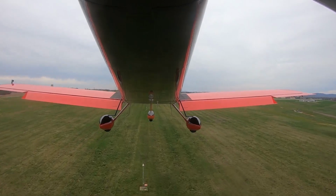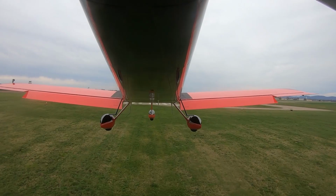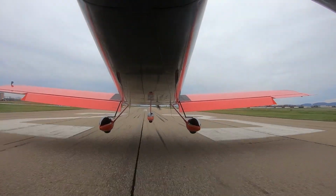14 Yankee, number 2 following aircraft, almost over the numbers, runway 23, cleared for the option. 14 Yankee, number 2, clear for the option.